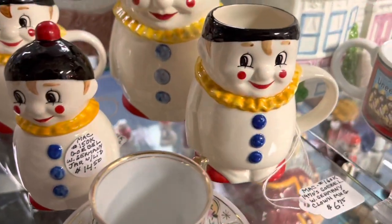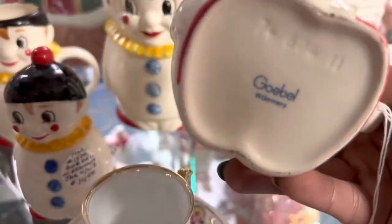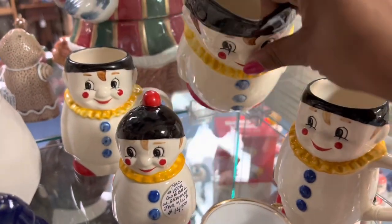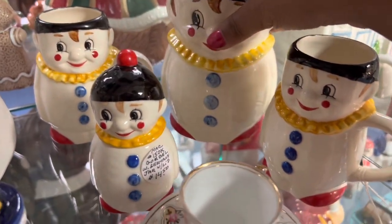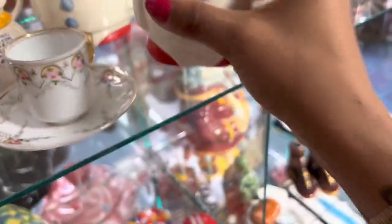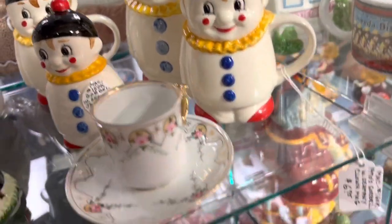Wow, this is undeniably a great price. It's only $6.75 for the mug. It's definitely a no-brainer, but I'm gonna go against the grain. How much is this pitcher? Yeah. Since there's an abundance of them, I think I'm actually gonna pass, even though it's a little weird.